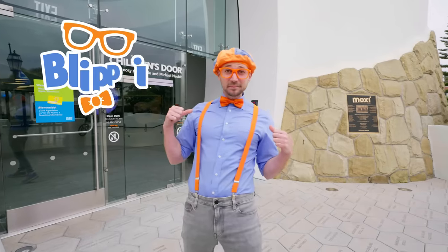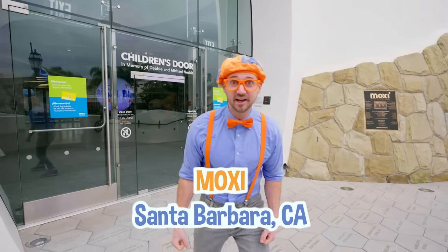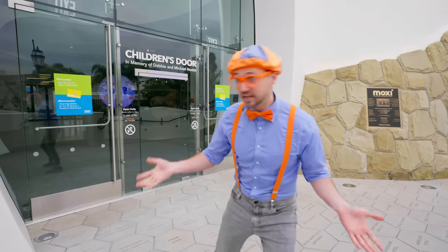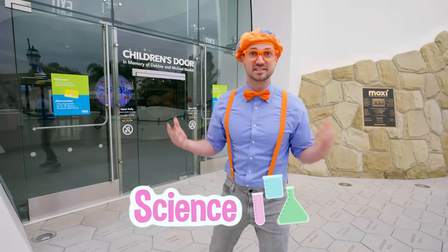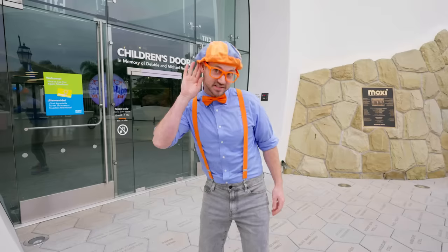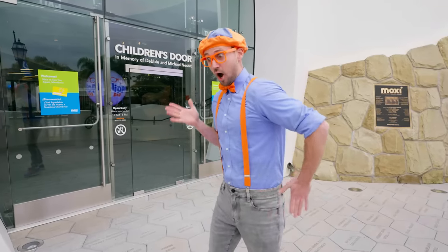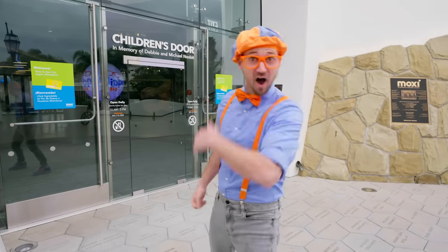Hey, it's me, Blippi, and today I'm at Moxie in Santa Barbara, California. Yeah, it's a really cool children's museum of exploration and innovation. So today you and I are gonna learn a lot about science. Yeah, maybe some stuff like hearing. Yeah, sound? Whoa! And speed? Whoa, slow! Fast! This is gonna be so much fun, come on!